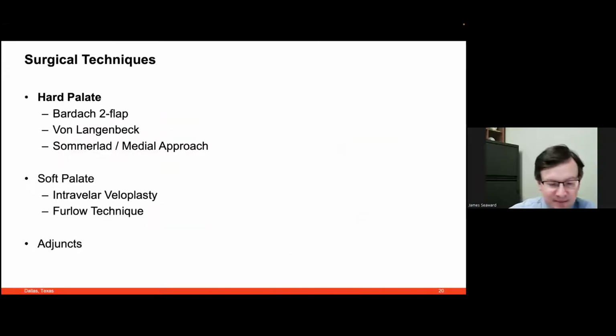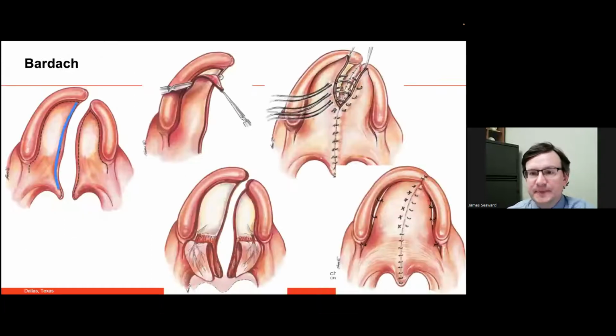So let's talk about palate repair techniques. I like to separate these in my mind into hard palate techniques and soft palate techniques, because any of the hard palate procedures can be used with any of the soft palate procedures. So first, let's talk about the hard palate operations.